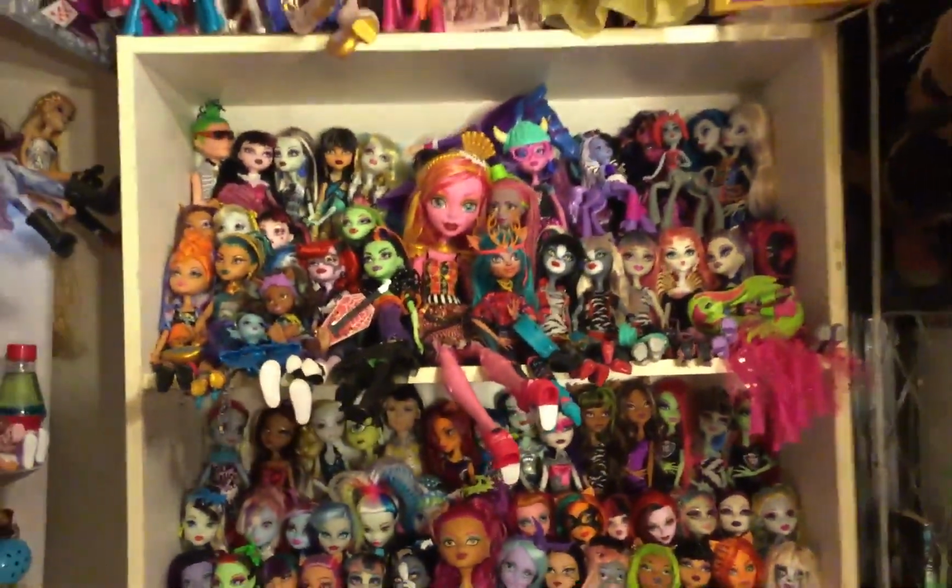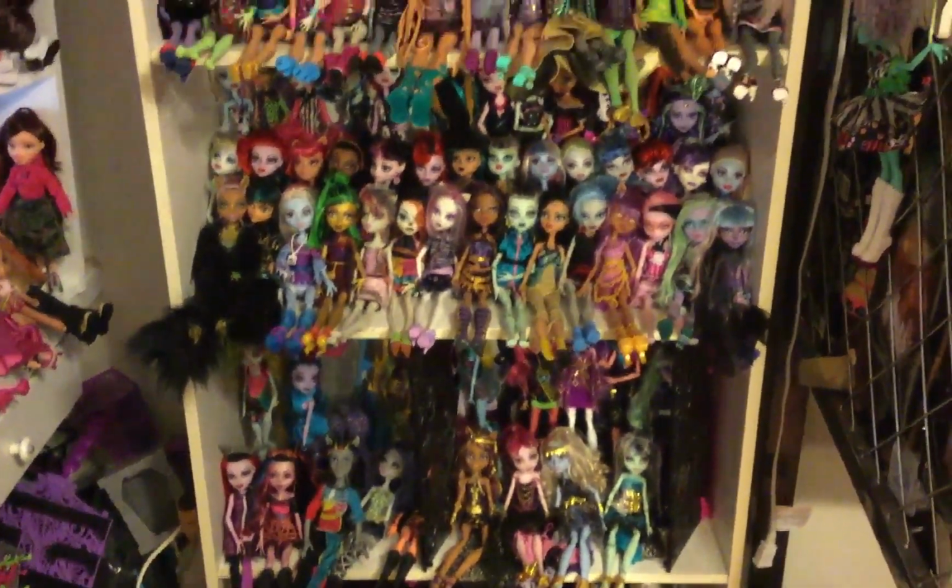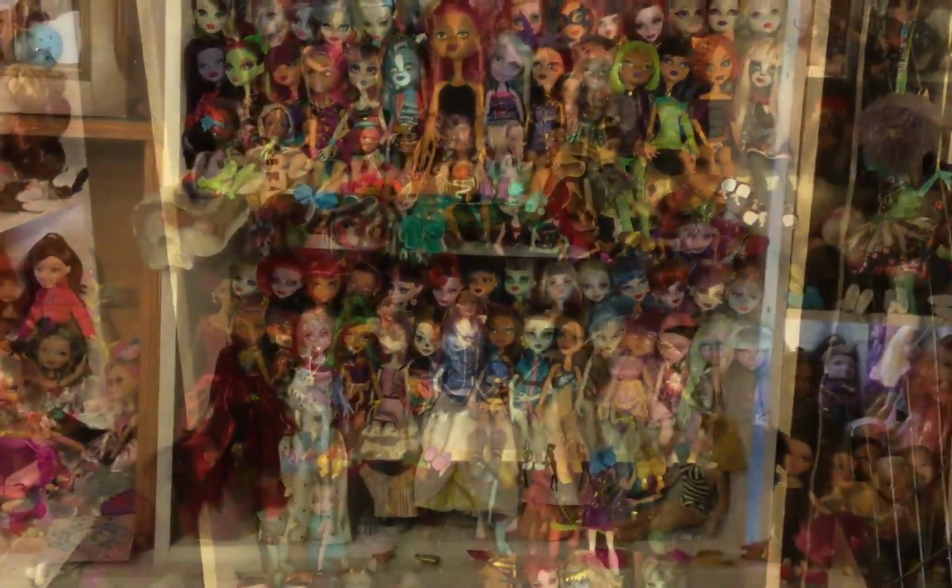I do have more, but they are in storage. These are just all the dolls that I've chosen to display. I have more, like I said, but they're up in storage. So yes, I'm going to move on and show you guys my Barbie shelves next.